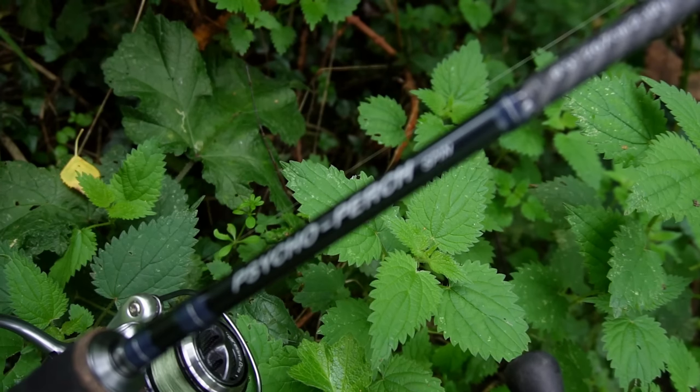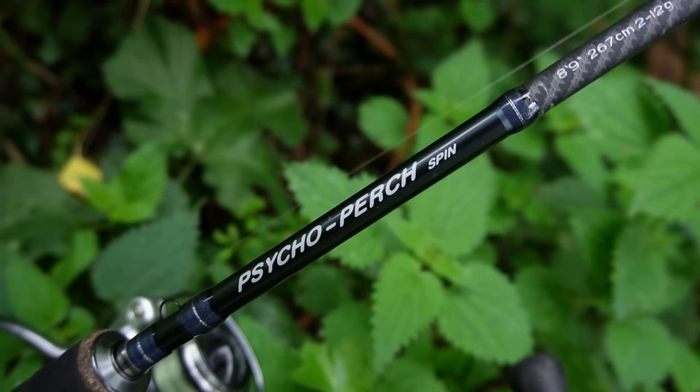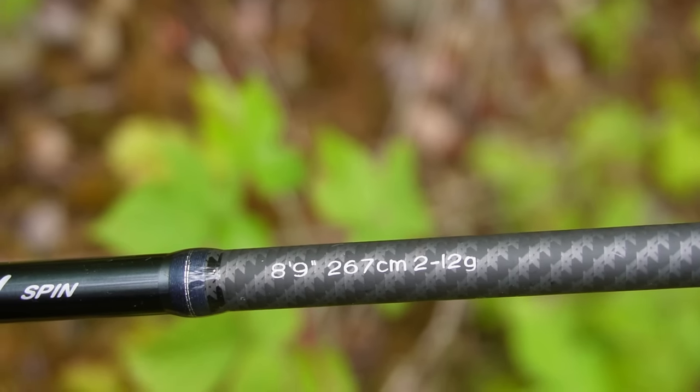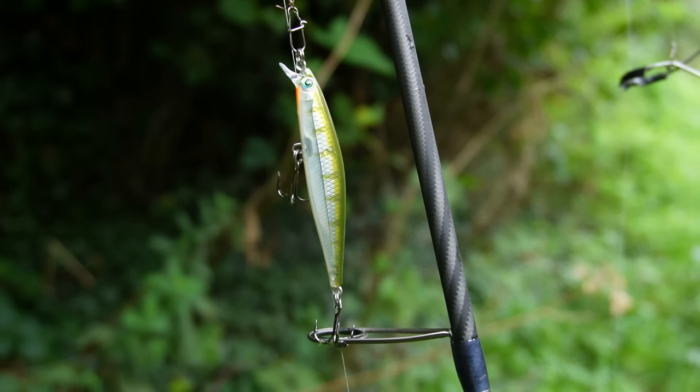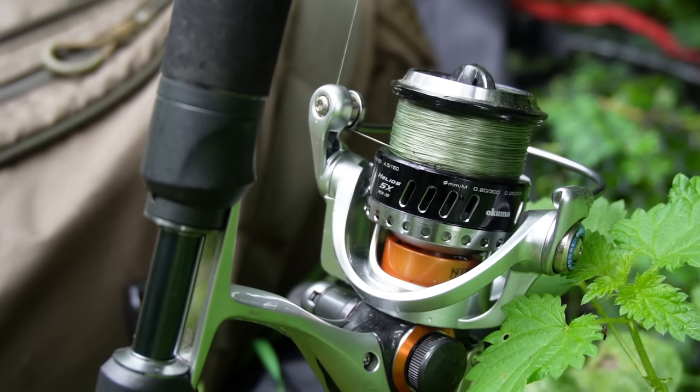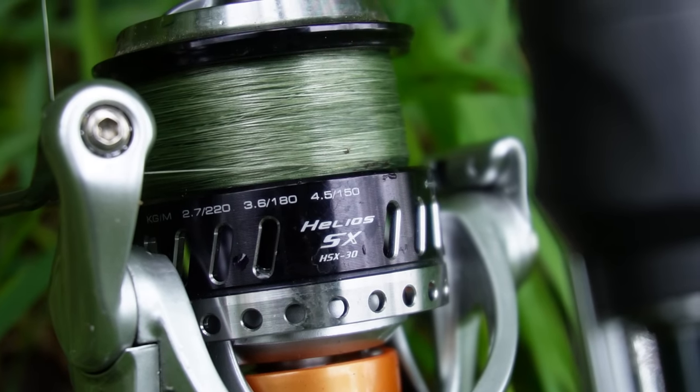And then for the predator side of things today, I have my trusty Akuma Psycho Perch spinning rod, 2 to 12 gram, perfect for chucking the light lures for the perch and possibly for jack pike too, and maybe even chub and possibly trout if I need to as well. Paired up with the Helios SX loaded with 12 pound braid.